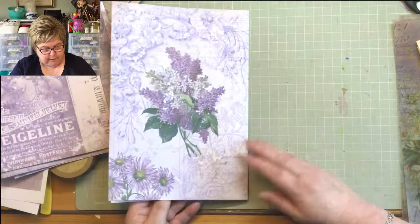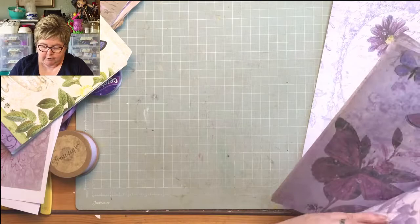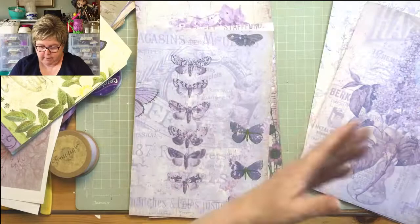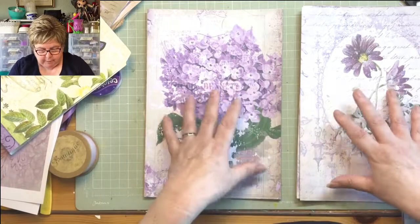Look at that. So I've decided to make two signatures. Well, obviously, two signatures. And I want that to be the cover of one. And I want the hydrangea, if I can find it, to be the cover of the other one. And then I'm just going to kind of spread these out. One for you, one for you, one for you, and one for you. So that's our paper sorted out. And like I said, that will be the two covering pages for the signatures, if you like. They're gorgeous, aren't they? I'm sure you'll agree, they really are.